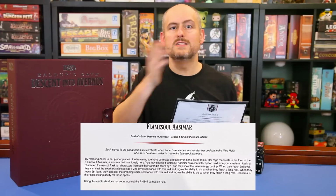The first assumes that the players redeemed Zariel and opens up a new subrace as a character option for the player's next character. The Flame Soul Aasimar gains vengeful spellcasting abilities and increased strength. The other certificate assumes that they defeated or killed Zariel.